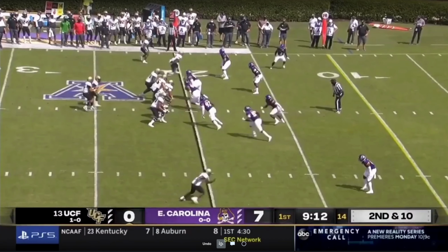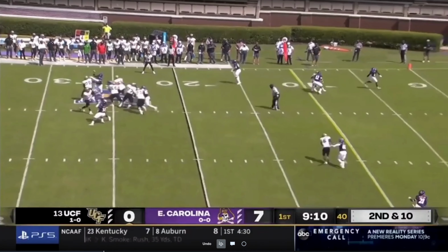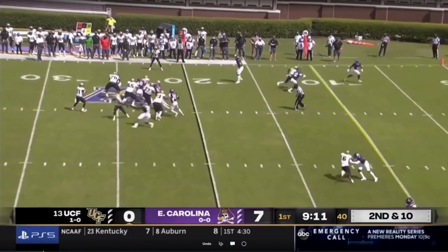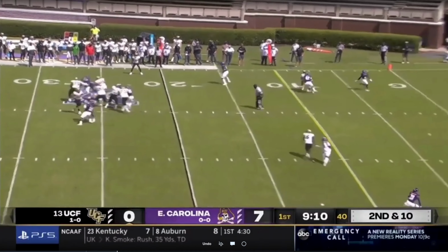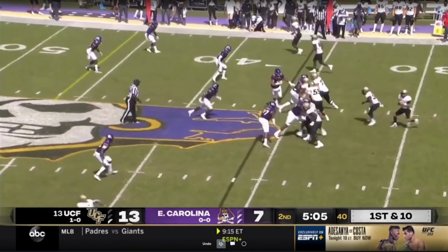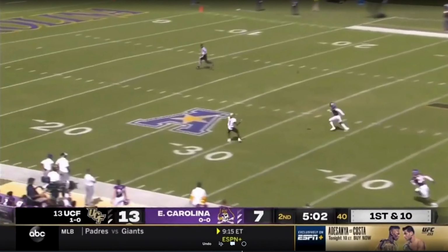But what happens when you bring pressure? Well, you leave your guys on an island a lot of times with some type of man at least underneath. So right here, these guys look like they're trying to prevent them from coming inside, but you still have to stop it. Right there, he easily gets across the face for an easy slant throw in a huge window. I mean, he's got hash to hash all to himself. So if you bring pressure and you want to play up in people's faces, you better be able to play on the back end. And I don't think they're great on the back end. And you better not bust coverage either.